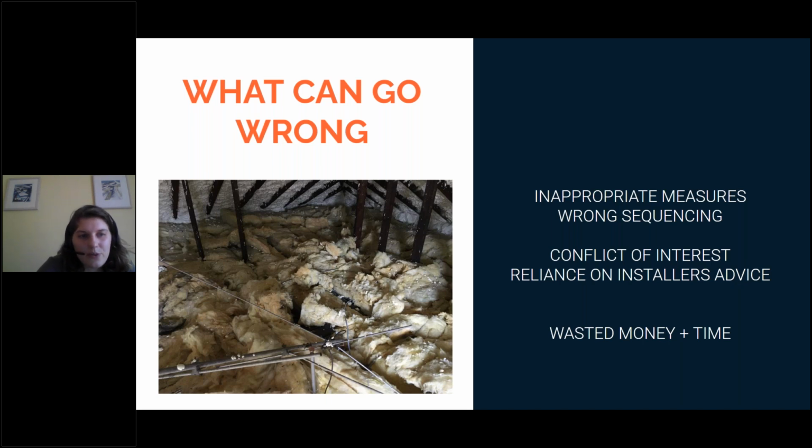And although you can't see it in the picture, there's an area where the electrician has had to dig out a hole in the insulation to get to the electric. So it's blocking access to the services in a way that's not very helpful for the efficacy of the insulation. There are also increased risks of moisture and damp from the way that this has been done. This is an example of what can go wrong, and as a consequence, he's wasted a bit of money, to be honest, and might have to have it removed as well. It's a bit of a headache really when it goes wrong.